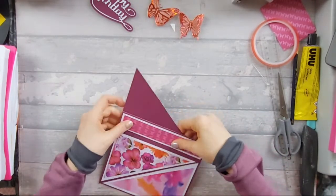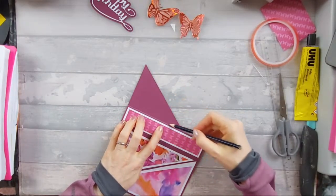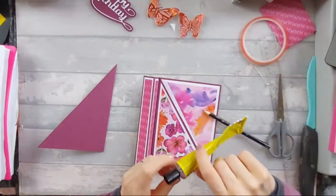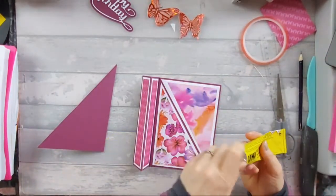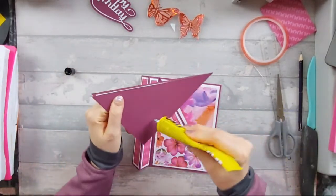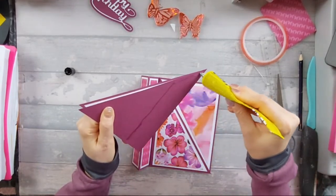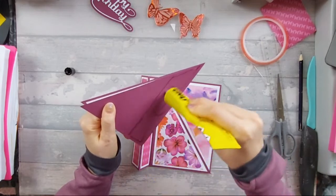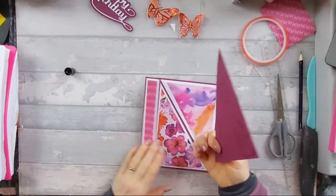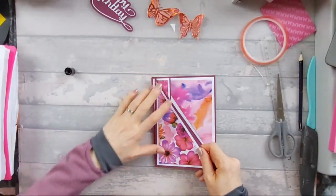Oh well, whatever. Right, let's just turn this over. Let's line that up there, line that up there. And then I'm going to draw a line down here so I know where to put tape or glue or whatever I'm going to use. I'm going to go with glue, I think. Right, let's stick this down. So we're taking this one, and this is going to go on the front here, like that.